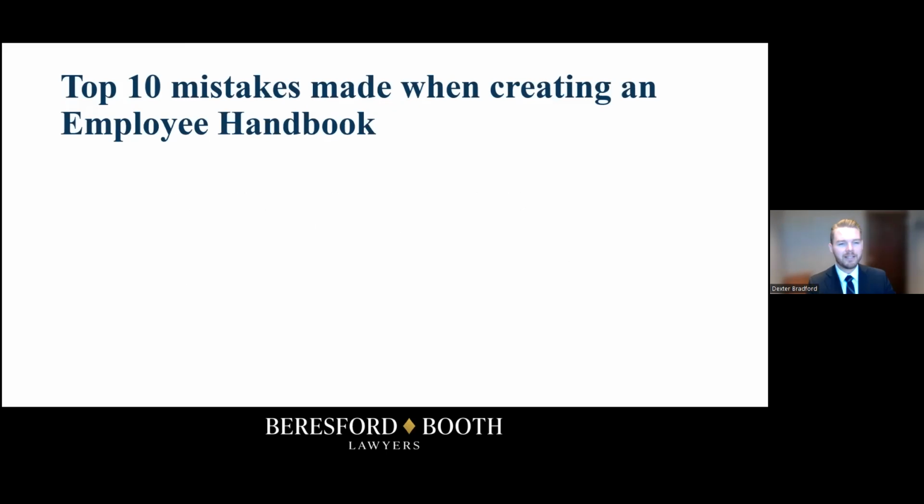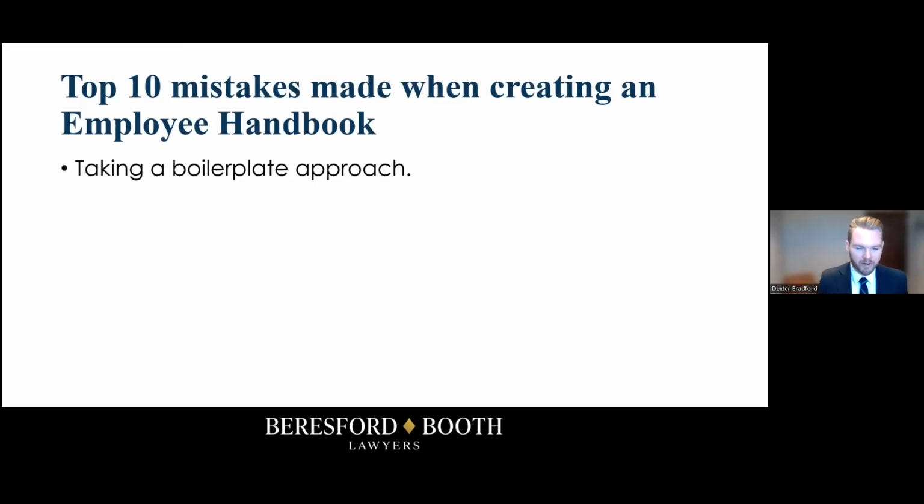So let's get into some of my favorite mistakes when creating employee handbooks. These are things that I see on a regular basis. Some of them are a little less common, and they're not in any particular order. But this is a very important one right here. Taking a boilerplate approach. This is a very common mistake. You're a new employer.